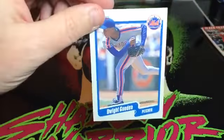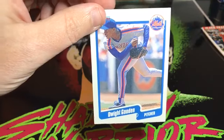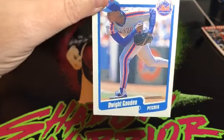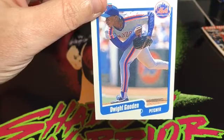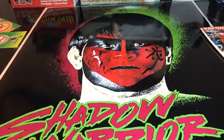Not anything really important. Second card up, kind of important. Got a Dwight Gooden. Again, not really his finest years towards the end there, just before he left the Mets, I think in 93, 94. But he still had some pretty decent life left in him.